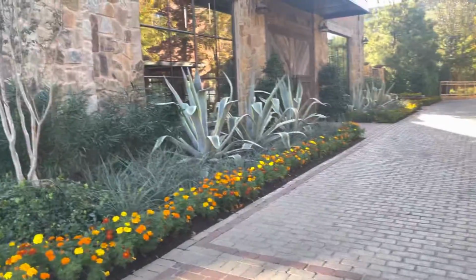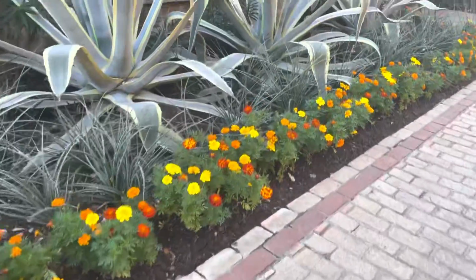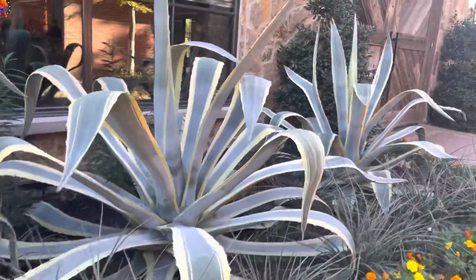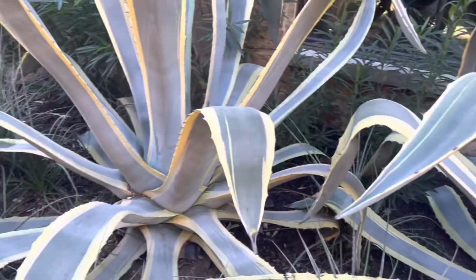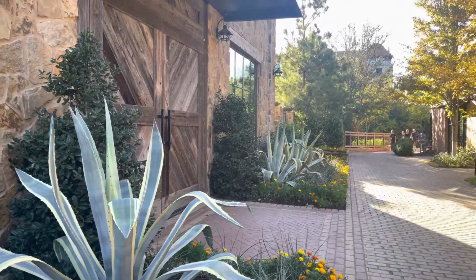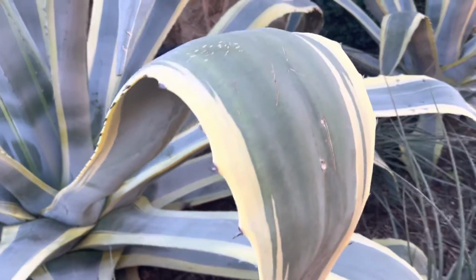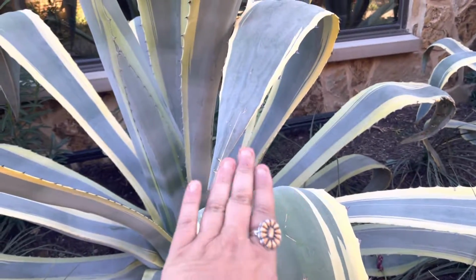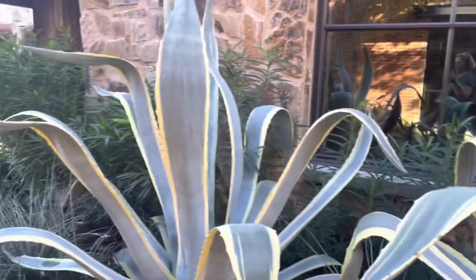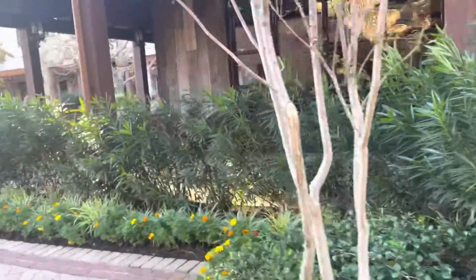Okay, y'all, look at these huge, humongous flowers or plants. Those are great, but look at these. Wow. They are massive. Succulent. I believe they're succulents. Look at them. They're little leaf. See how big they are compared to just my little hand? Wow, I'm impressed. Texas has some beautiful flowers.